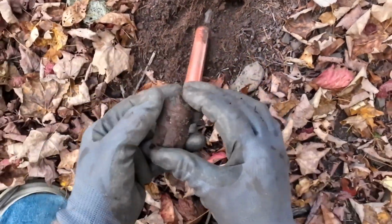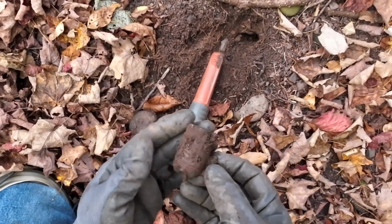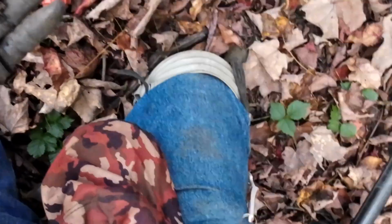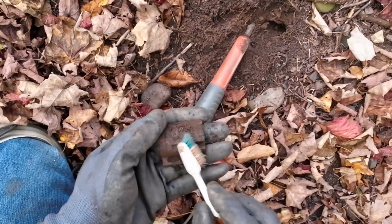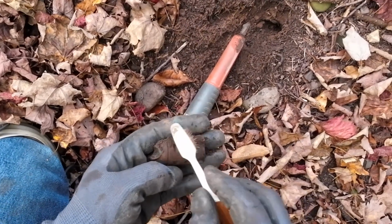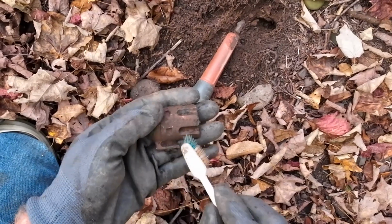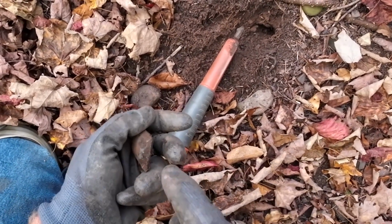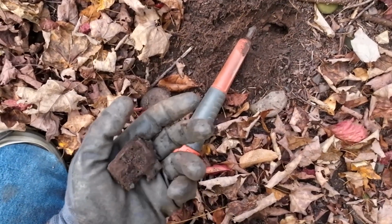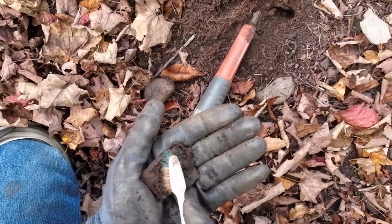Now that is perplexing. Oh, I know what that is. Yep, that is part of a revolver cap gun. The fake bullets would have gone in there. Ooh, that is cool.